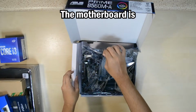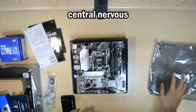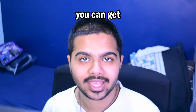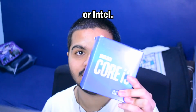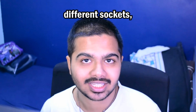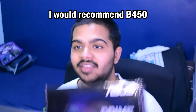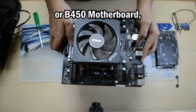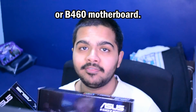The motherboard is the component that connects everything in your PC together. Think of it like the central nervous system of your PC. The motherboard you can get depends on the CPU you have in your system, whether it's AMD or Intel. AMD and Intel are just CPU brands if you're not aware, and they have different sockets, so they use different motherboards. For a beginner with an AMD CPU, I would recommend a B550 or B450 motherboard, and for a beginner with an Intel CPU, I'd recommend a B560 or B460 motherboard.